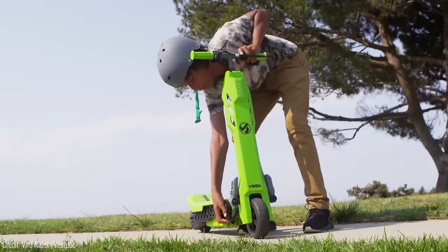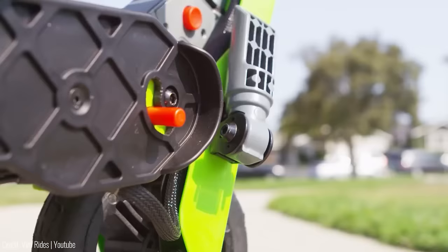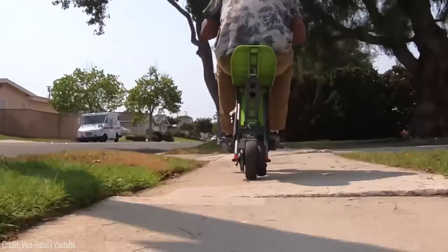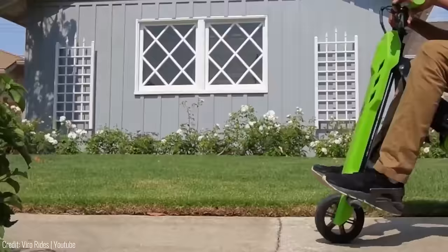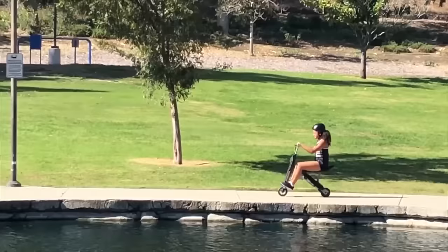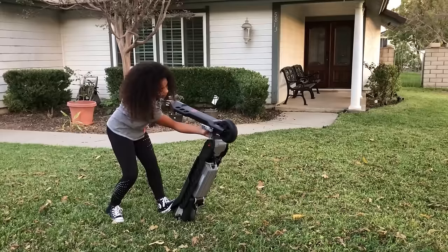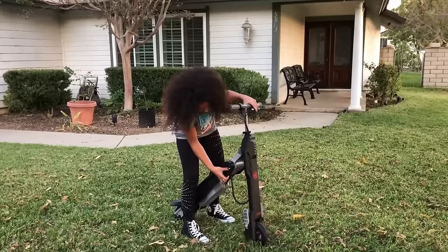Vero Transforming Electric Scooter. The Vero Rides Transforming Electric Scooter is a 2-in-1 gadget that provides users with both an electric scooter and a mini bike. With its powerful motor, it can reach a top speed of 10 miles per hour, and the battery can last for up to 7 miles on a single charge. The scooter features a unique transformation system that allows the rider to easily convert the scooter into a mini bike in just a few seconds.